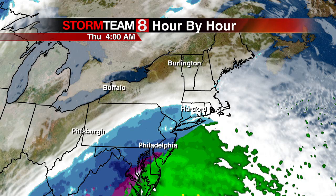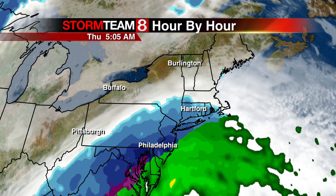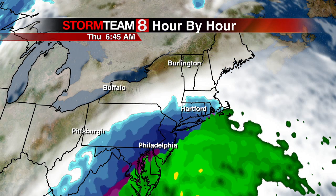Let me show you the first round. I think the start time is 2 a.m. in extreme southwestern Connecticut, 5 a.m. in the northeastern hills, so it will take a little time to move through. The snow collects quickly. It comes down heavy at times. It's the heavy wet variety by mid-morning.